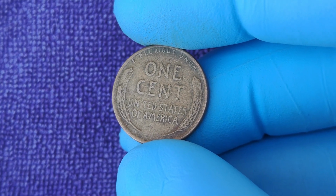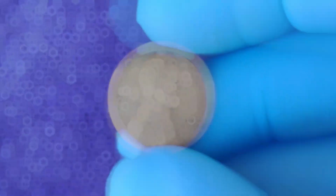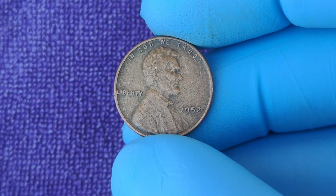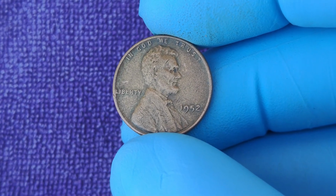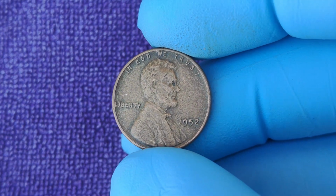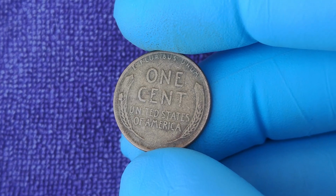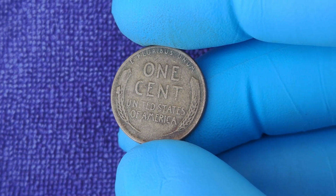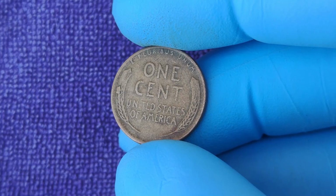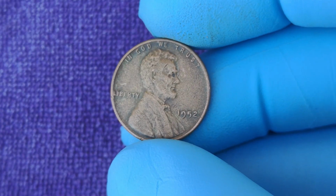The story of the 1952 wheat penny reminds us why coin collecting is so captivating. It combines history, art, economics, and the excitement of discovery. Each coin carries a journey, from the minting presses of Philadelphia to the hands of countless Americans over decades. And sometimes, against all odds, one survives in breathtaking condition. A small copper time capsule from 1952, preserved nearly perfectly for over 70 years.